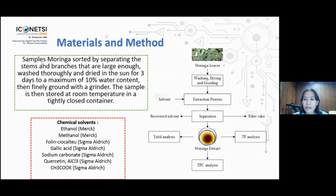The Moringa sample used in this study was purchased from a traditional market. The samples were sorted by separating the stems and branches that were large enough, washed thoroughly, and dried in the sun for 3 days to a maximum of 10% water content, then finally ground with a grinder. The sample is then stored at room temperature in a tightly closed container.